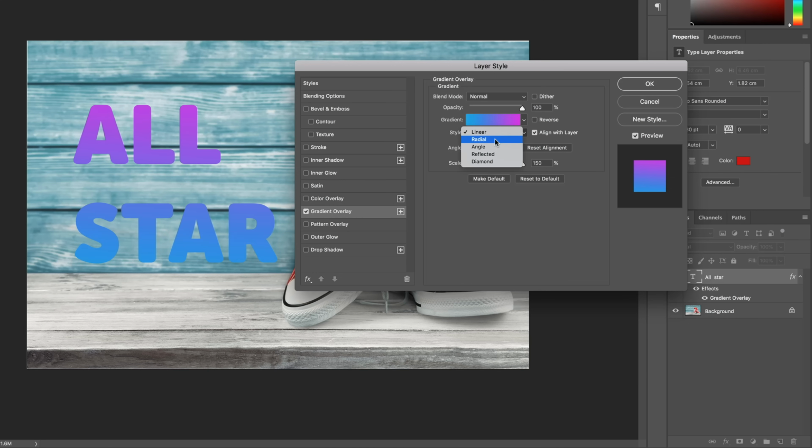Linear, you can play around with radial, and you can experiment on your own with the different ones, angle, reflection, they're just different ways. You can see the gradients are on both sides. We're just going to go for linear in this case. And in terms of the scale, you can lower it down, and then it's just got only a tiny little gradient between the type here. Cool, I'm going to leave mine at 100%. That's what yours is probably set to.